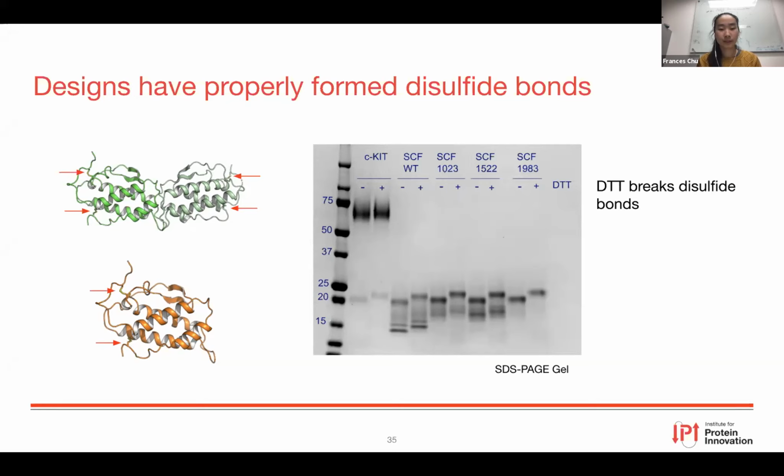So if the disulfides are formed correctly, then we'd expect there to be a shift before and after treating with DTT, which breaks the disulfide bonds and causes the denatured proteins to migrate differently through the gel. So here in the first two lanes is cKIT, then following is the wild type stem cell factor, and then my three designs. So the designs seem to shift in a similar way as the wild type. So I'd conclude that they are formed.